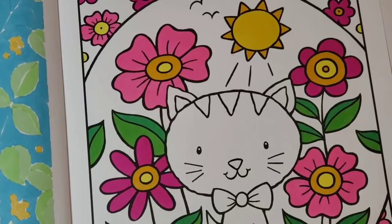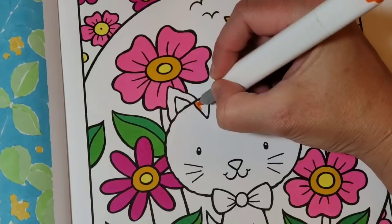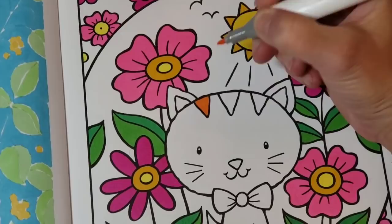Okay. I'm going to use white, maybe. Give me a second. Don't want to speak too soon. Let me think. Yeah, maybe I think that's what I'll do. I'm going to use YR23, which is the orange, and do this guy's little stripes. Okay.